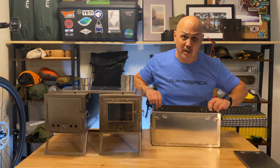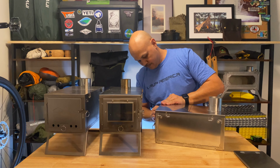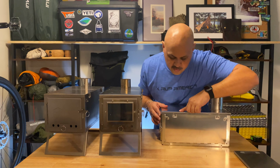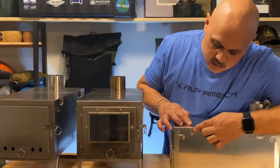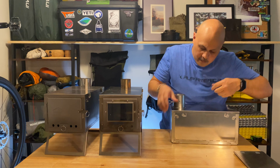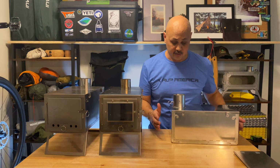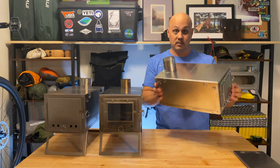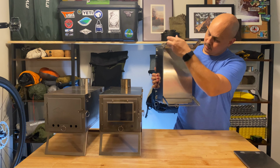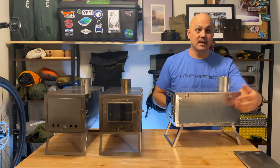It's just a metal box, and then your lid snaps right on. And then these get locked on as well with these little tabs. Your stove is put together. That's it. As far as the legs go, the legs do collapse, and it's the simplest thing ever. And that is your stove.